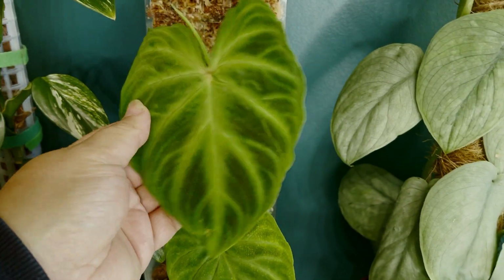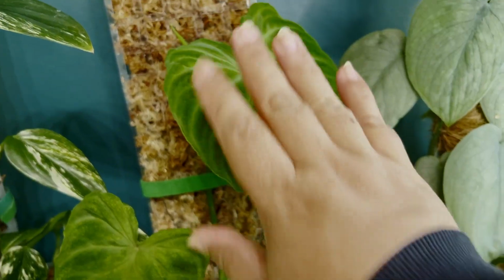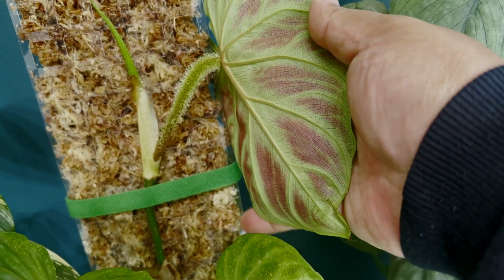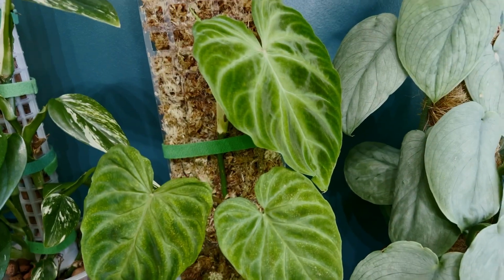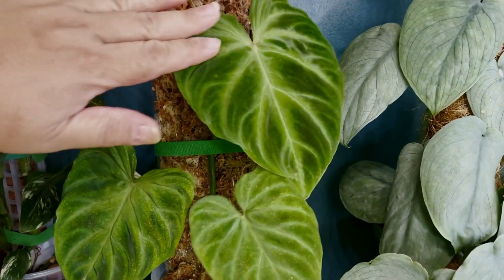I don't think I was able to provide a close-up in my fall favorites video. It's also starting to mature a little bit more, and you can see the backside and the fuzzy petiole. So now I'm kind of seeing the appeal of the verrucosum, why a lot of people like this. But I'm also happy that it is growing very compact.